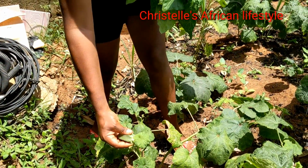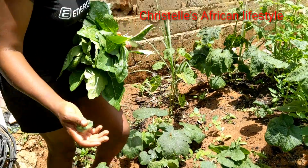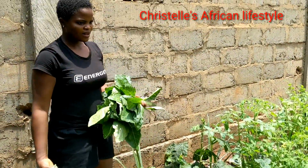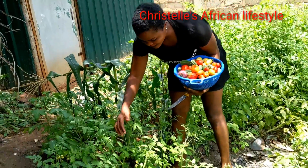I'm so happy. You guys can see there is okra everywhere. Before, I used to buy okra all the time, but now I have so much okra, I don't know what to do with it. It's everywhere. I'm just giving it to people who come to my place. If they come and see my vegetables and they're interested, I give it to them.